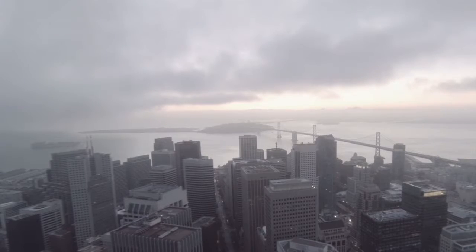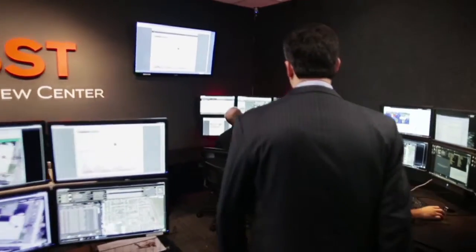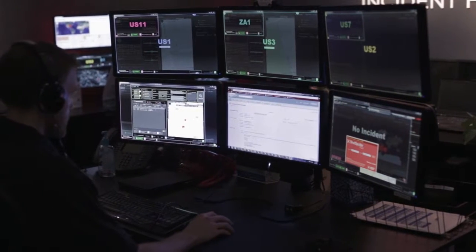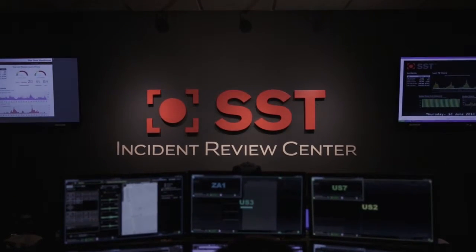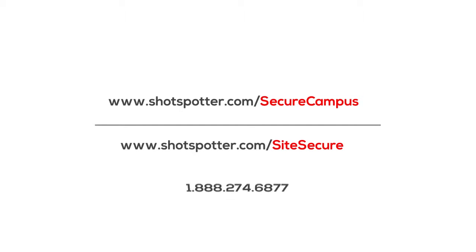What makes our gunshot detection solutions the very best? We provide alerts to shootings both outside and inside, because you never know where the shooting will occur. Alerts are verified by trained acoustic experts who rely on years of experience monitoring thousands of gunshots. Don't you want to know that you've done all you can to protect your people? Protect what's important to you, both indoors and outdoors, with ShotSpotter Security Solutions. Please see our website for more information or call us today.